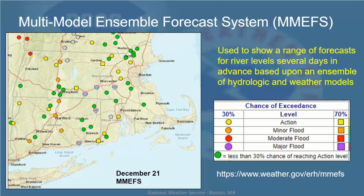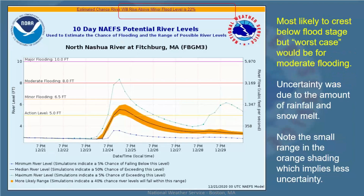So basically, when you pull this up, yellow is giving you where there's a 30% chance of action, and then you're going up into the categories where you get to minor, moderate, and major in the purple. The probability of exceedance is going to be, the circles is going to be 30%, and then on the right that's going to be 70%, where you see the squares, giving you an idea of how many ensembles are forecasting a specific flood event versus confidence. And then you can actually click on those points for some more detailed information there.